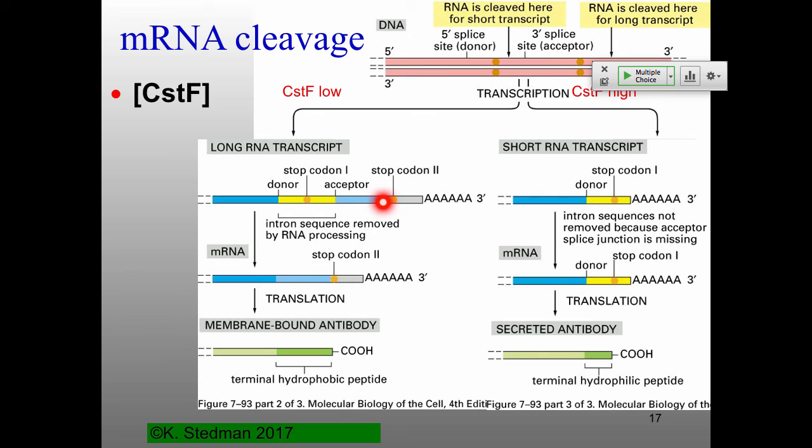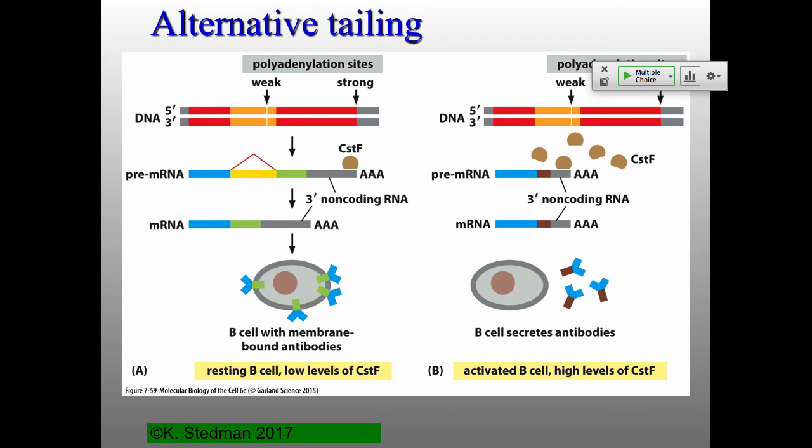This is exactly what happens in antibody production. B cells, anybody taking or took immunology? Yes, no? When you do take immunology, they're all about these things. You have secreted antibodies and cellular antibodies. Now, how do you get secreted versus cellular? The cellular one sticks in the membrane of the cell. How does it stick in the membrane of the cell? It's got a bunch of hydrophobic amino acids. Hydrophobic amino acids love to associate with membranes. This is exactly what happens in this particular case.